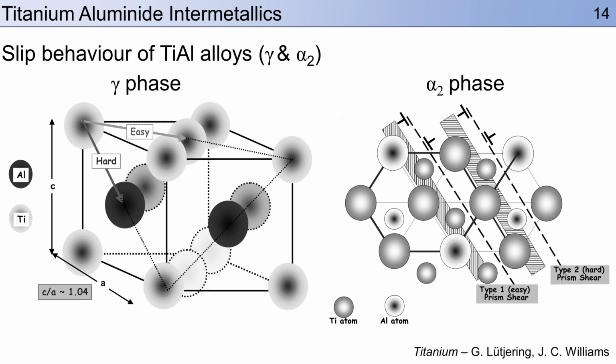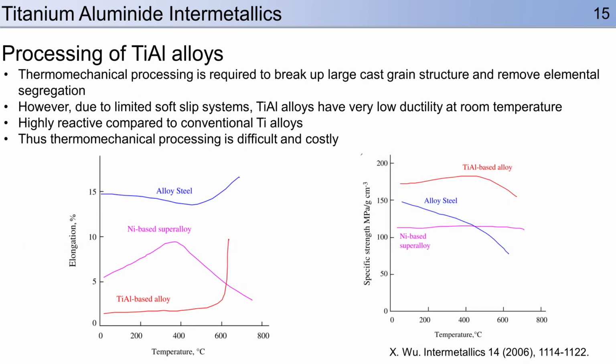In general, this slip anisotropy in the gamma and alpha 2 phases causes a significant reduction in ductility at temperatures below around 600 degrees C and makes processing titanium aluminide alloys problematic. Like titanium alloys, titanium aluminides require thermomechanical processing to break up large cast grain structures and remove elemental segregation. Due to the anisotropic slip activity and poor ductility, high temperatures are required for successful deformation processing, but the high reactivity of titanium aluminide alloys makes this challenging.